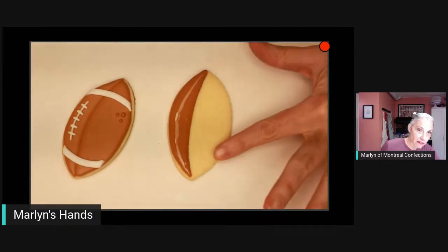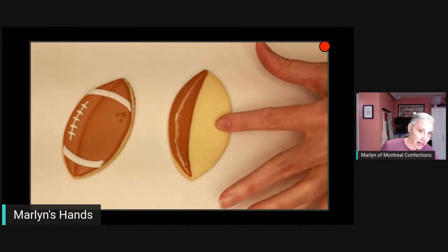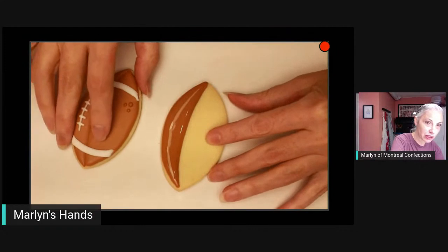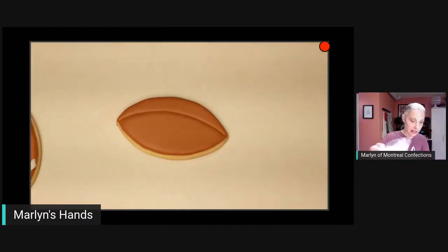Okay, so now you have that initial area. And so you're going to let that dry a little bit, and then you're able to flood the other side, and then you get these two really nice sections. So here is the football all done, the magic of the internet.